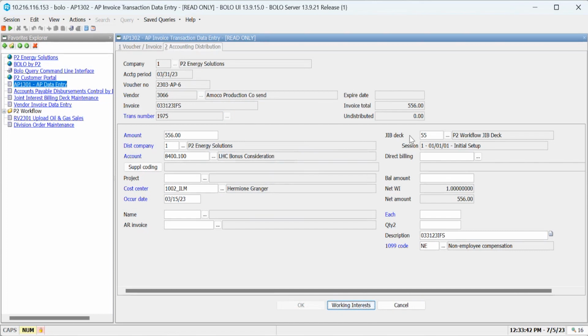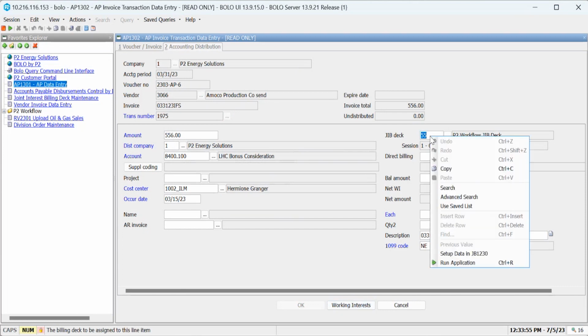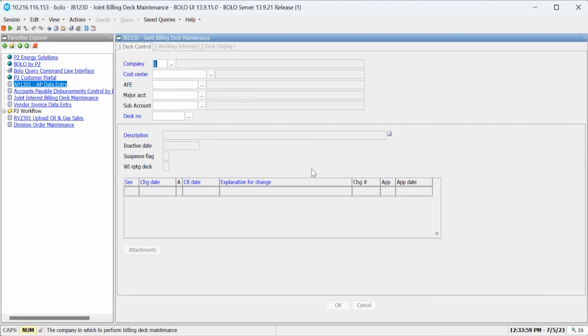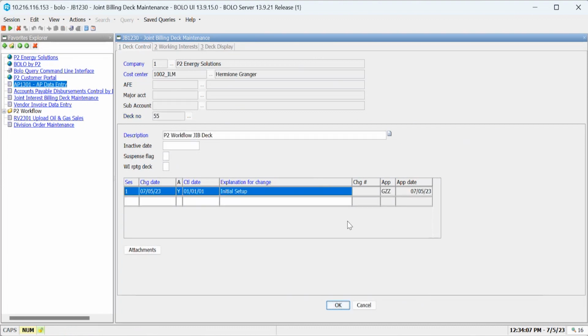And like with any Bolo application, anywhere that you see the ellipses will allow me to navigate to that particular data entry screen and look at the data that supports that data entry screen. And here's the billing partners that I have that I'm billing for their share of that charge.